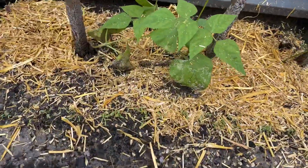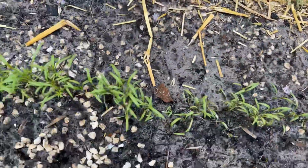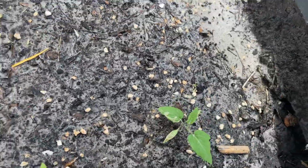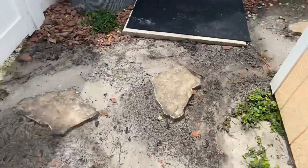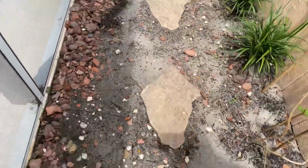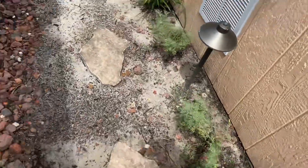It's my parsnips coming up there, my carrots here, and tomatoes there. So again, the ground cover here is coming in. It's a tarragon that becomes like a kind of a blanket you can walk on.